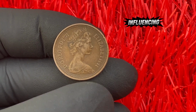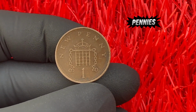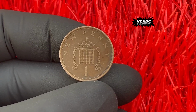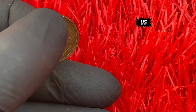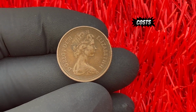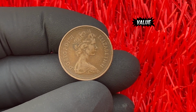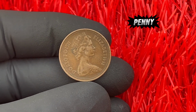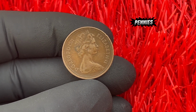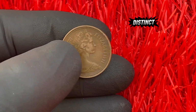Another factor influencing value is the metal content. In 1971, pennies were still made mostly of copper. But just a few years later, in 1982, the US Mint switched to a copper-plated zinc composition to cut costs. Because of rising copper prices today, the melt value of a pre-1982 penny is higher than its face value. Though it is illegal to melt pennies for profit, this metal content still gives older Lincoln cents a distinct appeal.